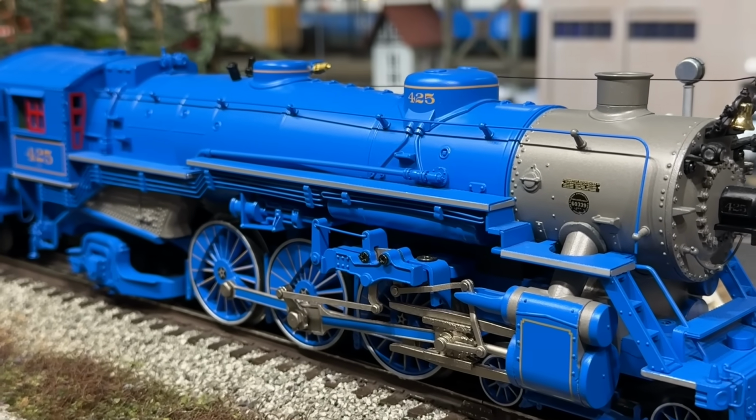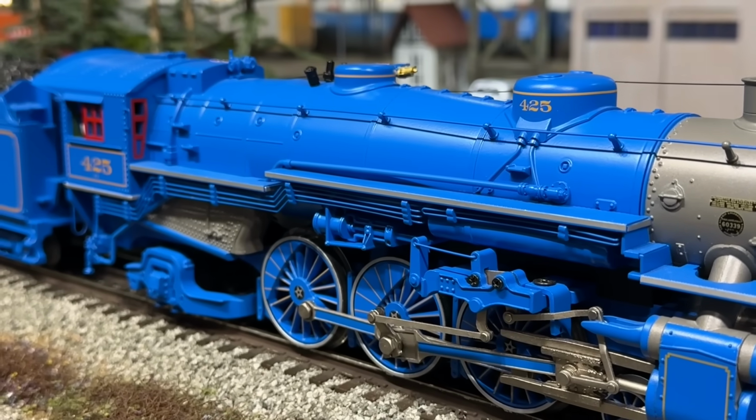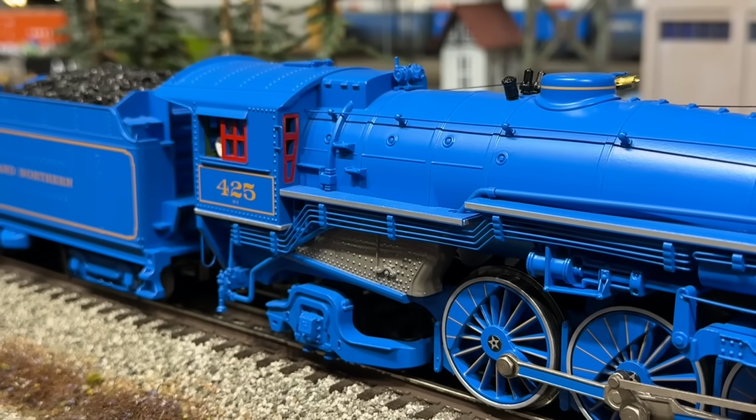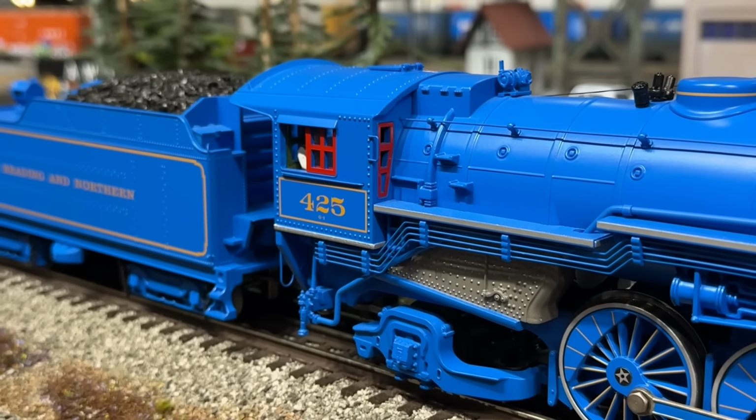Now, I'm not going to go into a lot of detail on this model because it was made 6 years ago. It's not like you can call up your local train store and order one of these. Hopefully MTH will make these again at some point in the future along with the matching passenger cars.